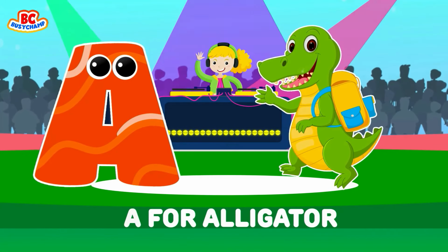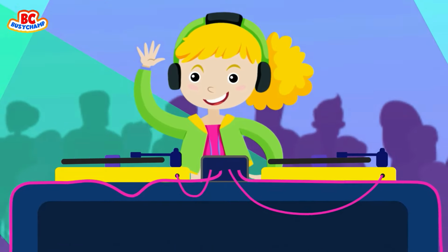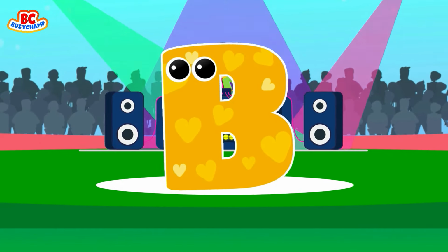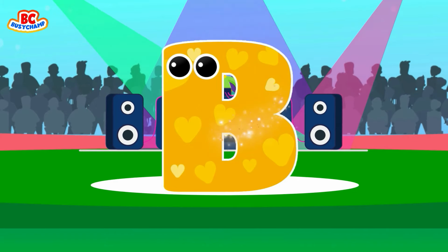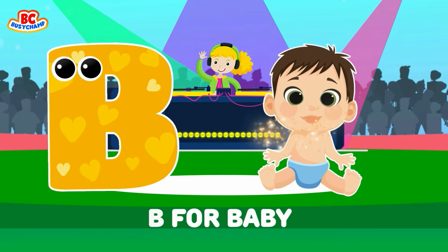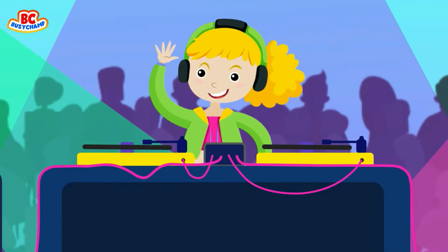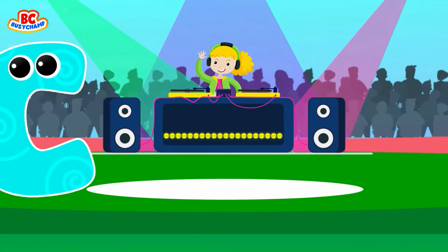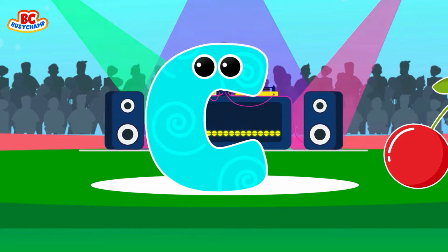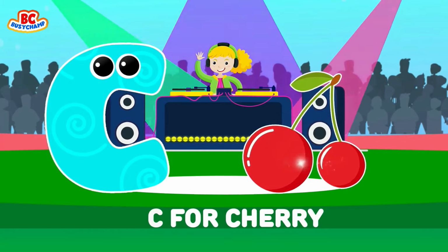A for alligator. Alligator. B. B for baby. Baby. C. C for cherry. Cherry.